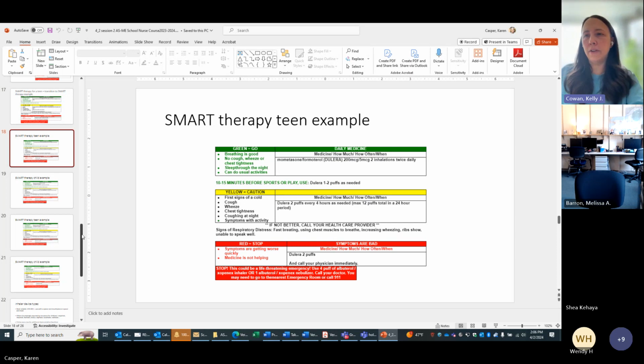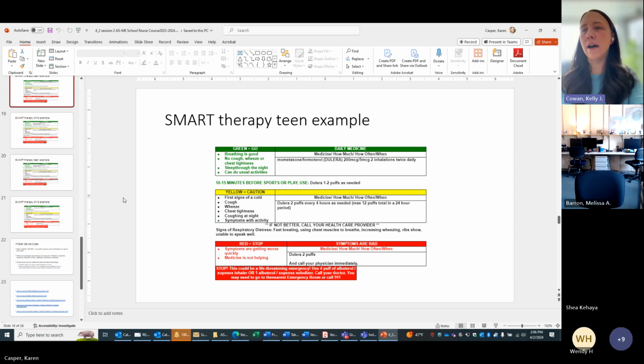And then this is another teen example. They're taking Dulera. This is just SMART therapy, so they don't have albuterol in their plan. And they have Dulera for exercise pre-treatment as needed. You'll see here it's a teen, so their maximum is 12 puffs total in 24 hours. Most people do not need that much, they don't get to that. And if someone has gotten to the max or is having trouble between doses, they would certainly be calling our office to talk through that, or they'd be seeing you, or you would notice that they're in more often than you expected. So this is a child who just has ICS-formoterol for their maintenance in the green zone and for their rescue in the yellow zone.